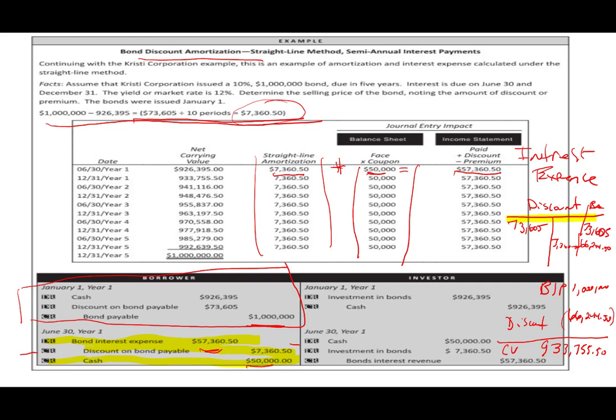All right. So what happened? The bond's carrying value came up by the amount of discount amortization, didn't it? And it makes sense, because the discount was a contra against the bond payable. By crediting the discount, I made the discount less. If the discount is less, the amount subtracted off the bond payable is less. The carrying value has to go up, doesn't it?